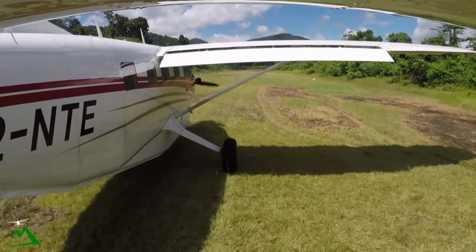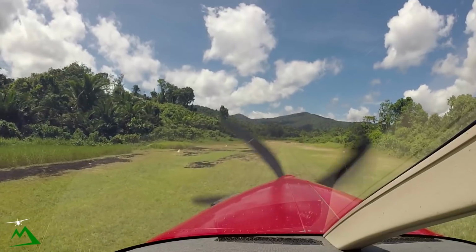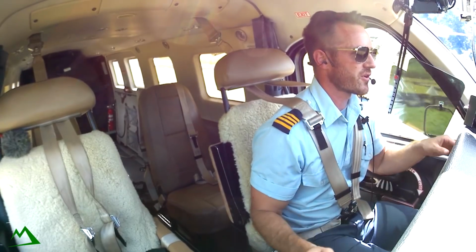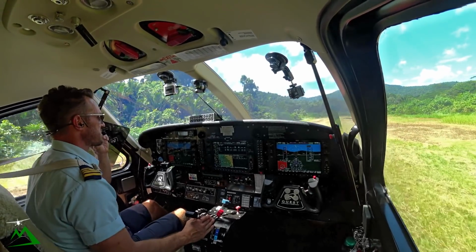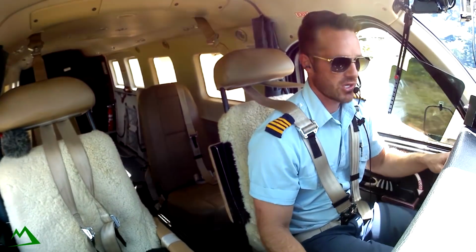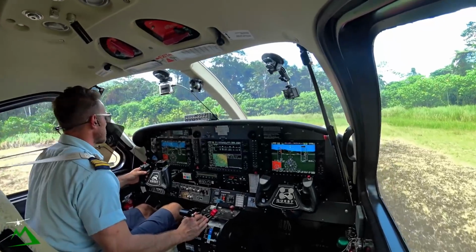It looks like they just cut this just recently, maybe last week, and all these burn marks you're seeing out on the runway are just all the leftover grass. They pile it up and then burn it. It's a lot easier than raking it off, I guess. And then it just kind of slows the process down for more grass to grow up. All right, we'll go ahead and line up, and then we'll start going through our checklist.